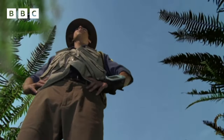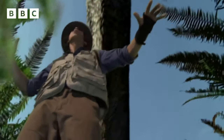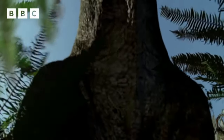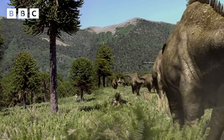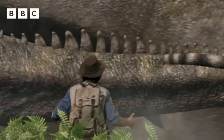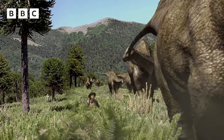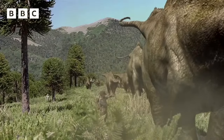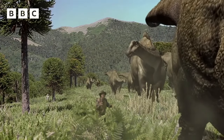Well, I'm out of the forest now, but I still can't see any adults anywhere. Now, what's that sound? Why is the ground shaking? Look at the size of their necks and their tails. They're massive. This is exactly what I've been looking for. A whole herd of adult Diplodocus. Right, I'm going to follow them. Hopefully, they're off to eat some giant ferns. Then I can grab some too.